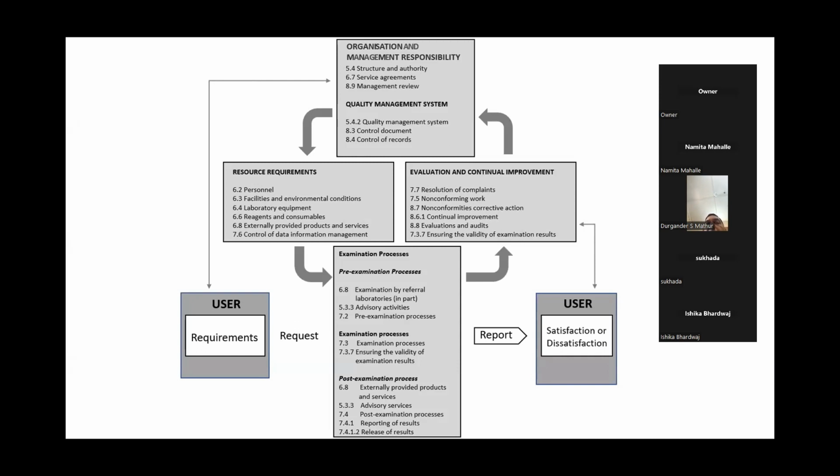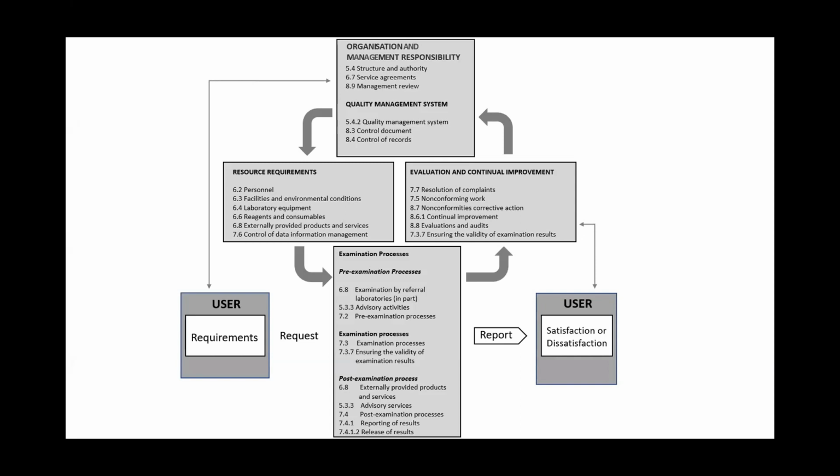For this, and for the validity of examination results also, we are developing a good structure in our laboratory. How people will report to a higher level. What is our organogram, organization structure? We are discussing with the management what is our expectation, what is our requirement from the management. Management is also discussing what is their expectation from the laboratory. We are developing a good quality management system, proper document control and control of all records.